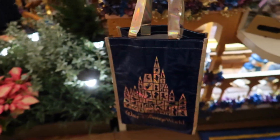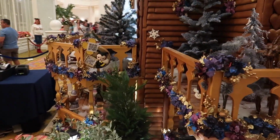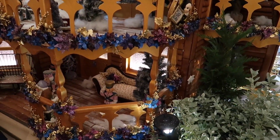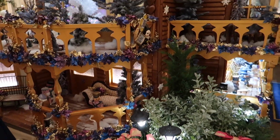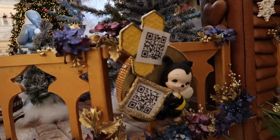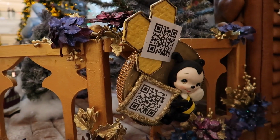All right. I got some gingerbread. I got some of my favorites. But I just love to look at all the little details they add in. It's so beautiful. An incredible feat. Oh, there's a QR code here. I wonder if it'll lead to info about it or maybe just the menu, but there you go.